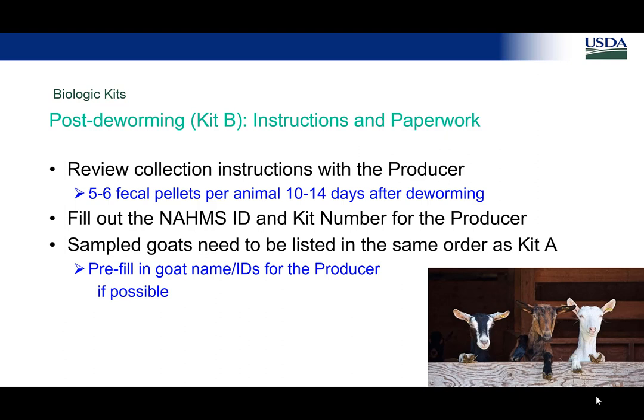All right, so instructions. You're gonna go over the instructions with the producer. Just one hand, guys. Make sure the producer collects the samples 10 to 14 days after they deworm. And then you're going to make sure they fill out these forms correctly. And it'd be a good idea if you went ahead and filled out whatever you could. So the NAHMS ID, you guys could write that in. The kit number, and maybe go ahead and write in the order of the kit names or IDs, just so that they sample the right animals in the right orders.